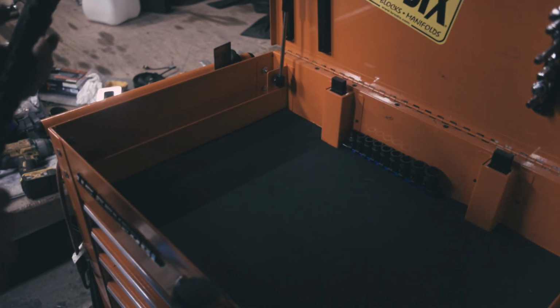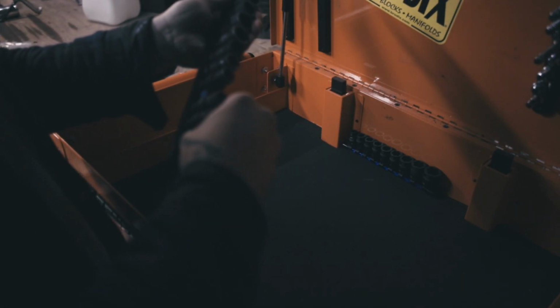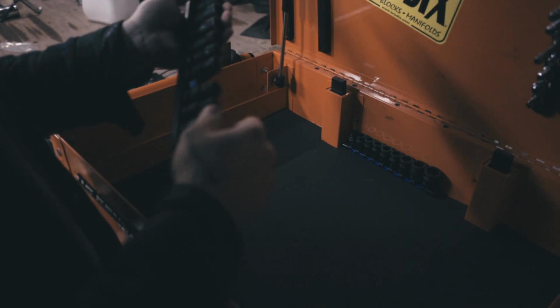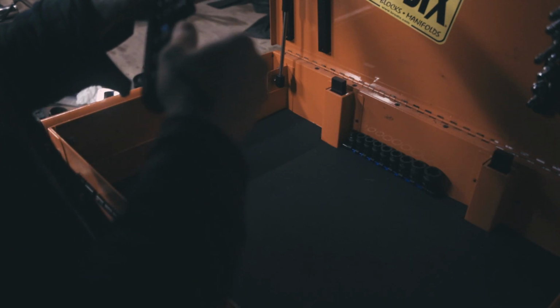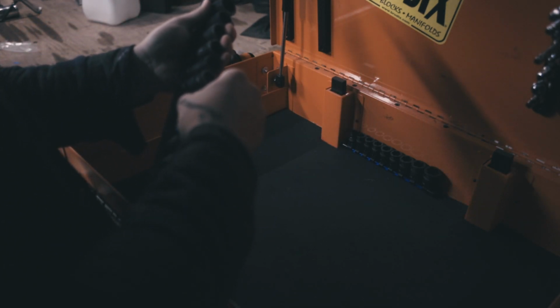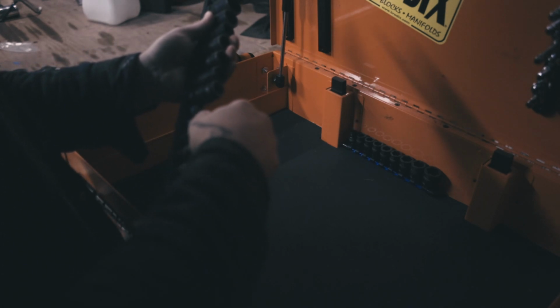I got this set, which has done me amazing. This is Pittsburgh. These are all the impact sockets, and I have not had any issues with these. I've been using them almost every day for a year now. So I'm going to put these in order. So 10, 11, 12, 13.